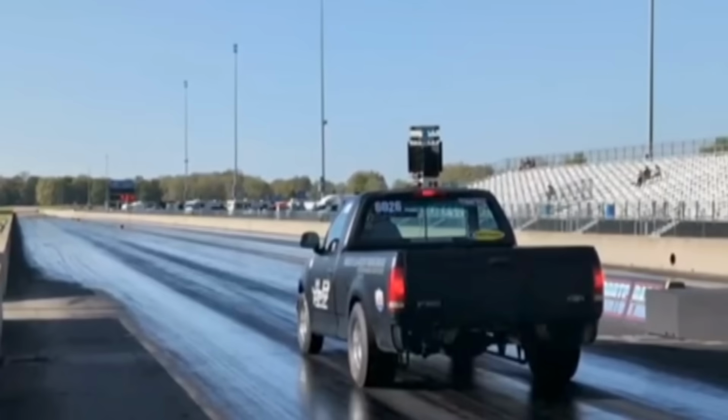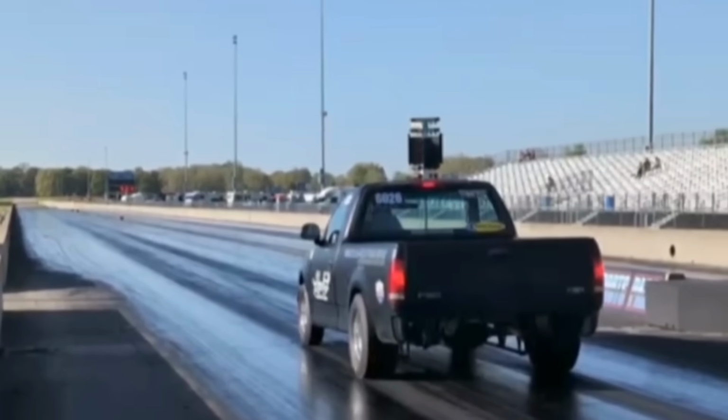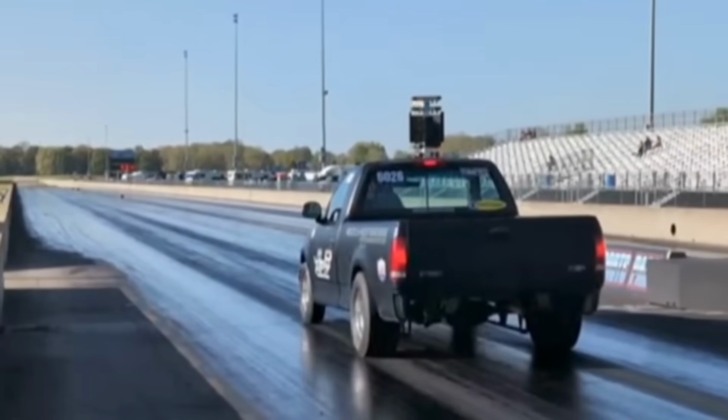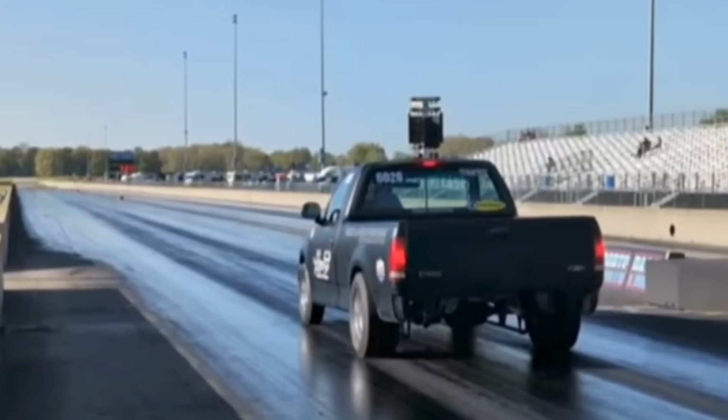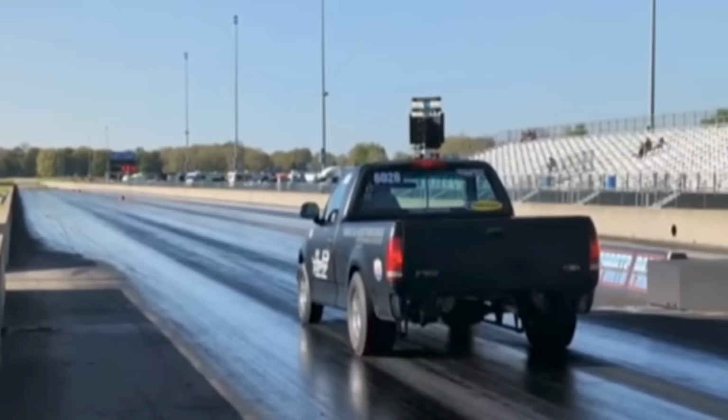Tim Jacobson has 001. He was the mule, if you will, for Cope in developing this transmission, and I got number 2. Tim Jacobson out of the Stocky Lightning Performance Stable.